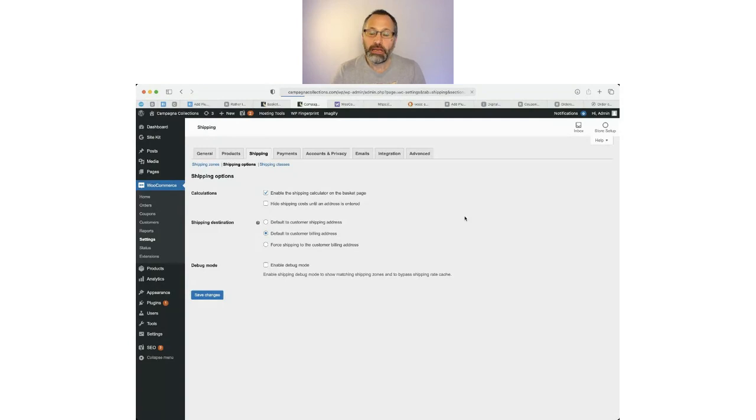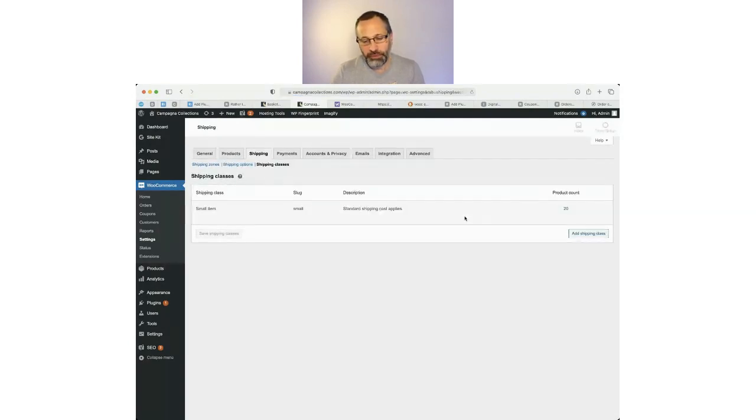And then shipping classes. And this is where you can put your products into boxes. So we've actually got two on here and we're being clever. One is small item, so that's actually exceptional in this case. And the other is large item, which is default. So we've made it that large items are actually a default. So all products will be large items unless otherwise specified.